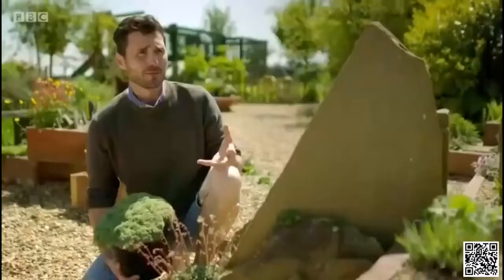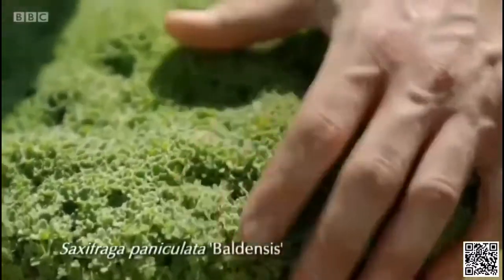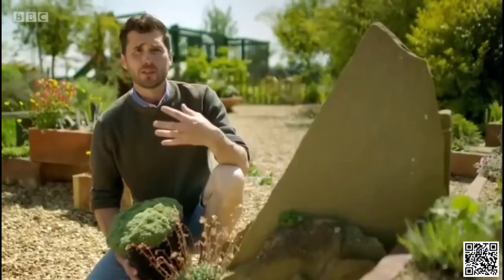So this is Saxifraga family. In my hand is Saxifraga paniculata 'Baldensis'. It's a really tight foliage. As you can see, the crowns are very small. There's absolutely thousands of crowns in here. It works really well in very tight crevices where nothing else is growing.